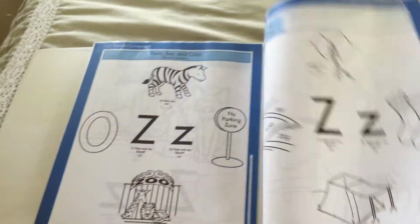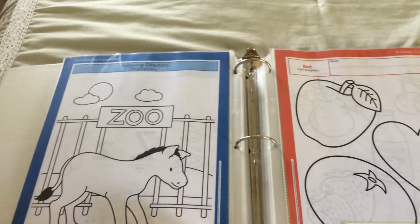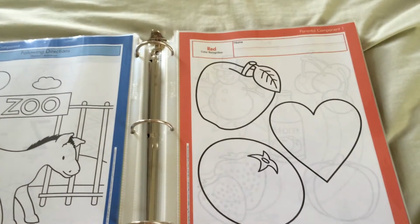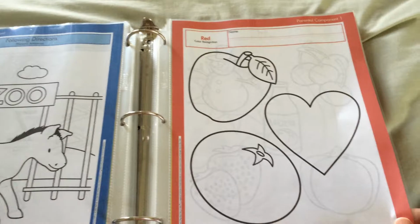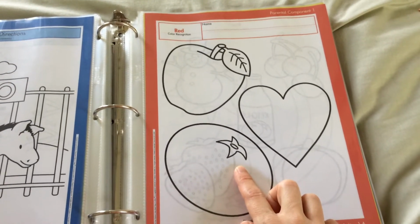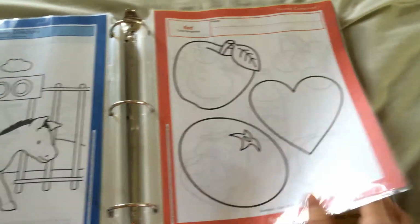So we'll go through to the next section. So you get all the way up to zoo, and they're drawing something in the zoo there. Then they get to colors. So for the first page of the colors, they will color all the items red. So those three items they will color red.